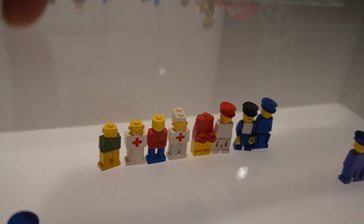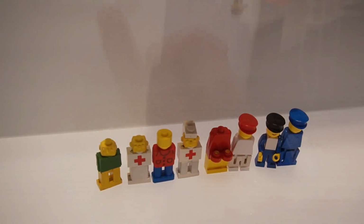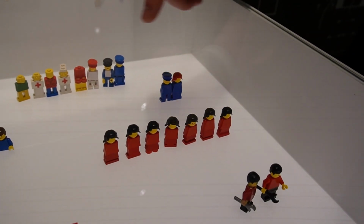Look at those legs with the space in between them. That actually would be pretty cool for an alternative leg build today. But I love these back here. They're so close to what we know and love as minifigs, but not quite there. Really just amazing stuff to see.